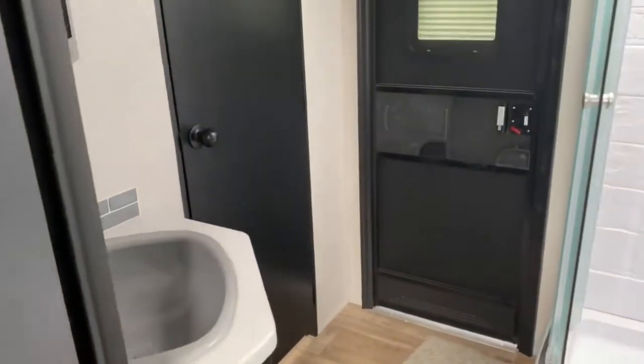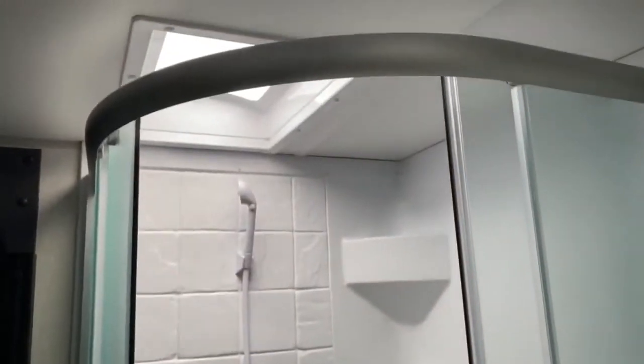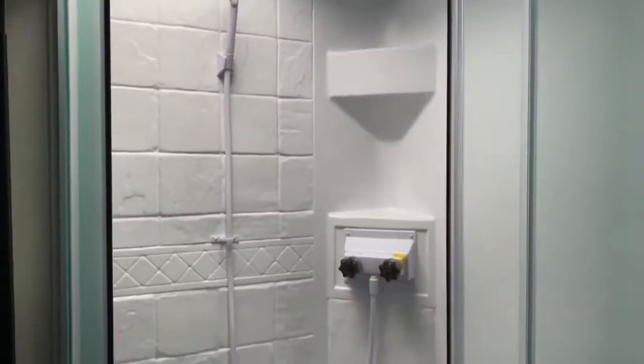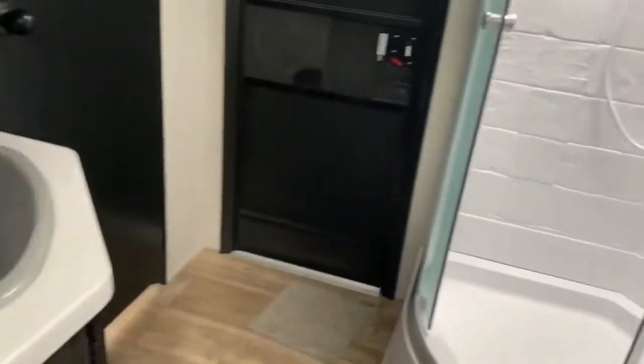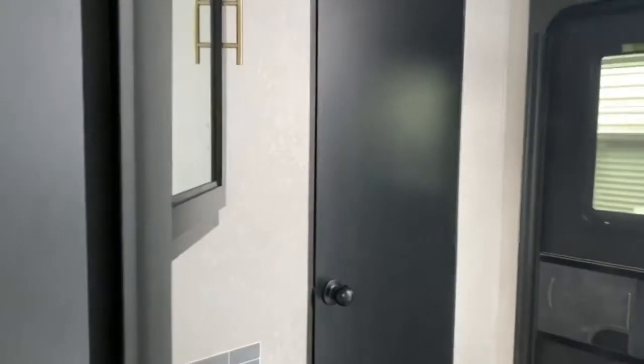Back here is your bathroom. Here's where your second entry door is. Toilet, large corner shower. It does have a nice skylight overhead. Offers a little more headroom. And then you've got a corner vanity and medicine cabinet.